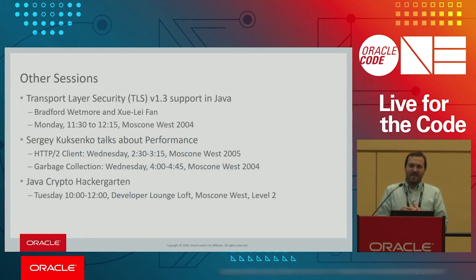I do want to recommend a few other sessions. There was the Transport Layer Security 1.3 session, which unfortunately happened in the past in this room. So if you missed that and you're interested in this topic, I would suggest you look up the slides for that. Sergey Kuksenko, who I mentioned in this talk, who is really good with performance stuff, is giving a couple of other talks here related to performance. First about HTTP2, the new HTTP client, and another one about garbage collection.